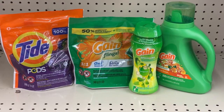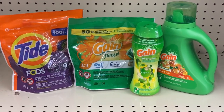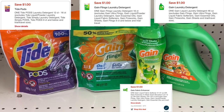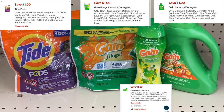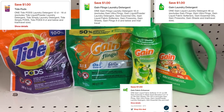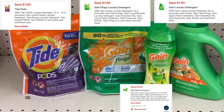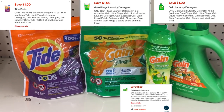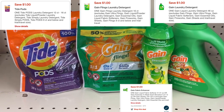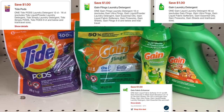Here's everything we're picking up. $21.96 for all four items. We have a dollar digital for each one. That'll take off $4. We'll pay $17.96 out of pocket and get back a $5 Extra Care Buck, making final cost $12.96 for everything. But we are pairing it with that $10 off of $70. We have a little money maker with the CoverGirl, so we'll have to see how everything plays out.